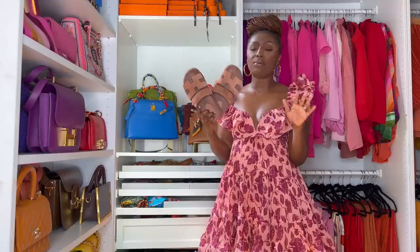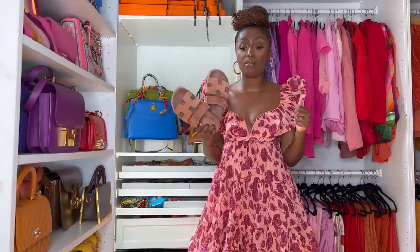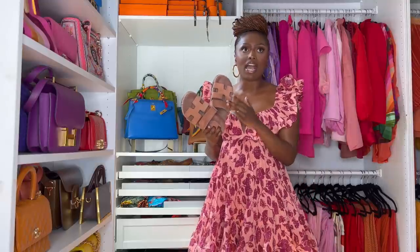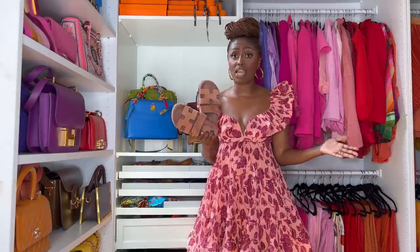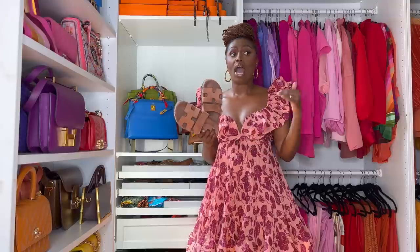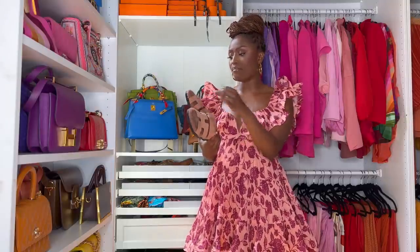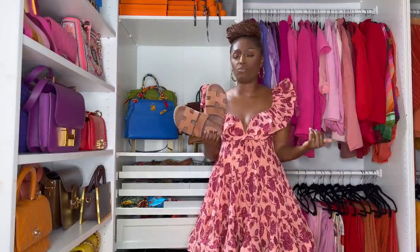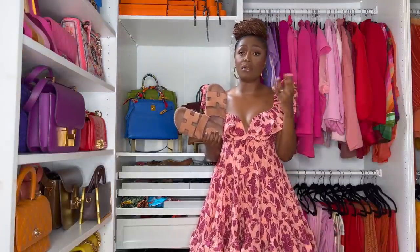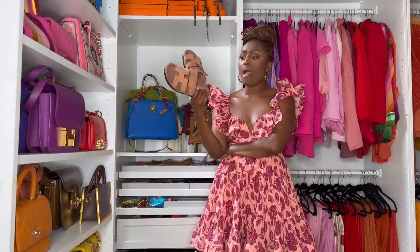I tried them on. I was not convinced, but I was trying to get a Birkin, so I was like, okay, I'll take them. Let me tell y'all something. I did not wear these shoes for a good 6 months. I mean, it was summertime when I got back to New York City. I had so many opportunities to wear them. It just, this ain't my thing. You know what I'm saying? I was like, I'm not a dad sandal girl. It just doesn't make sense. Some people pull off the dad sandals really well. It was a no for me.